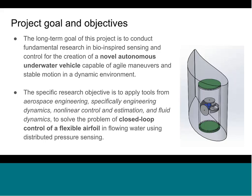This is a technology that's common in satellites and in the aerospace industry, using internal rotors to control the angular momentum of the vehicle. And the key idea is that the flexibility of this vehicle will convert the angular momentum control into propulsion through flapping, fish-inspired swimming motion. And so that was the concept that we wanted to explore in this project.